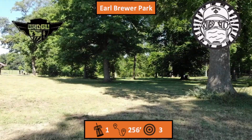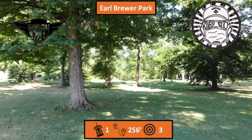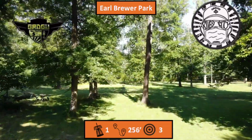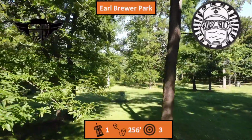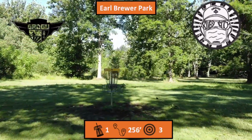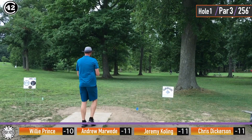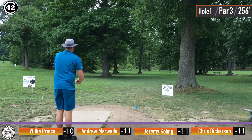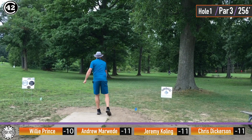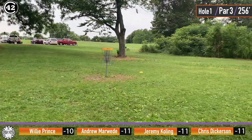Right into the action here at Brewer Park. Hole one is a 256 par three straight ahead. Brewer is the easier of the two courses we're playing. Certainly want to go low on this course, but this is one of the easier holes on the course to start off. Definitely. You're going to want to take that outside hyzer, probably with an overstable putter, or you're opting for the flick line straight up the middle. I'm going with the AVR X3 flicking it out down the right side and having it just come back towards the pin. Beautifully done there.